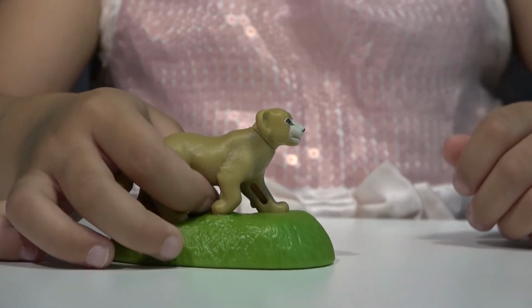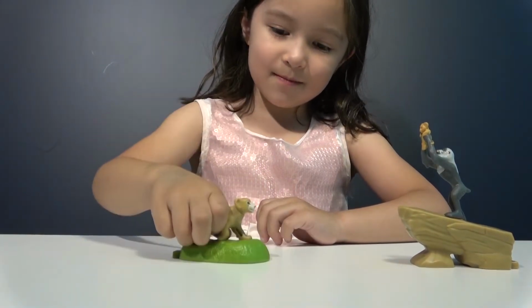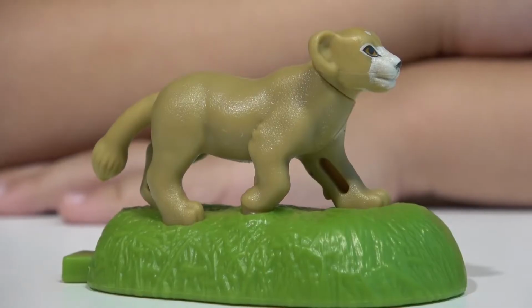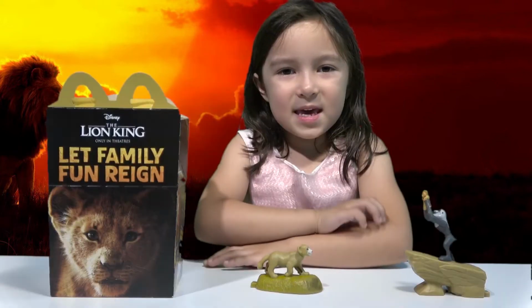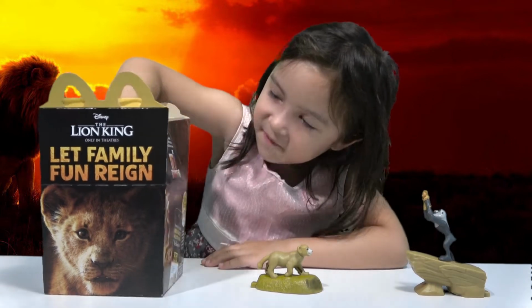I'm going to be the king of the pride rock. And let's do it again. Hakuna Matata. Do you know what it means? It means no worries. Now let's check bag number three.